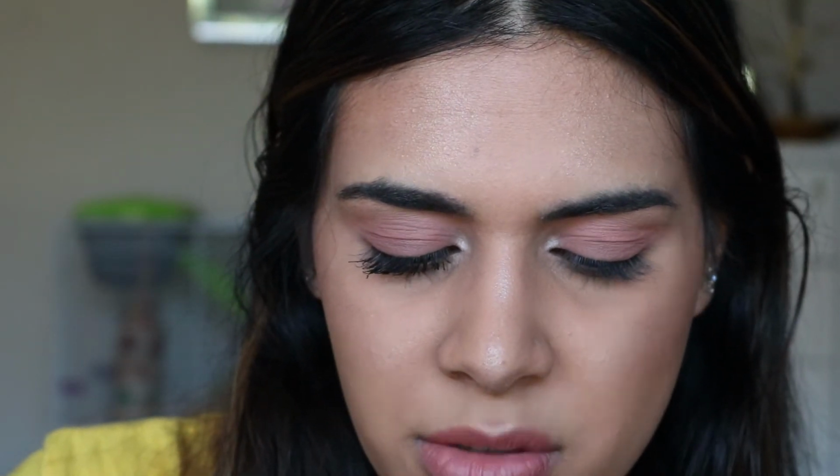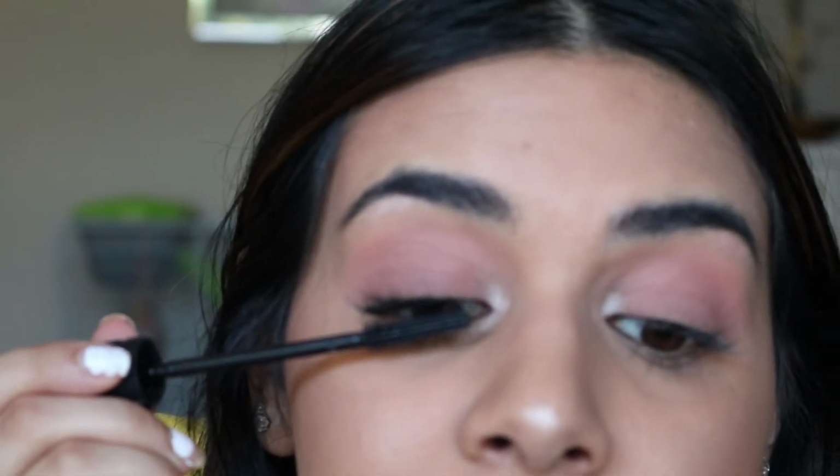Also, there's no transfer on the top of my lids, which is very good because I have very light eyeshadow on as well. And I'm blinking and they're not sticking to my lower lashes either. So I'm going to go in for a second time and do a second coat and see how that goes, because it's supposed to be clump free as well.